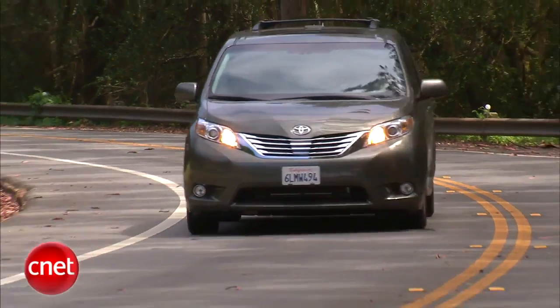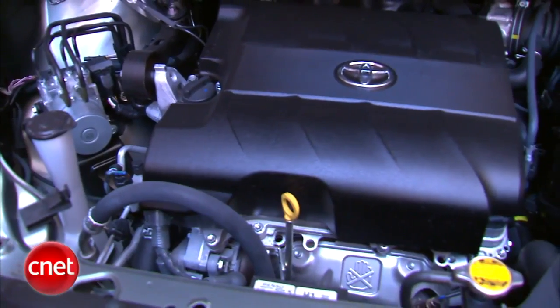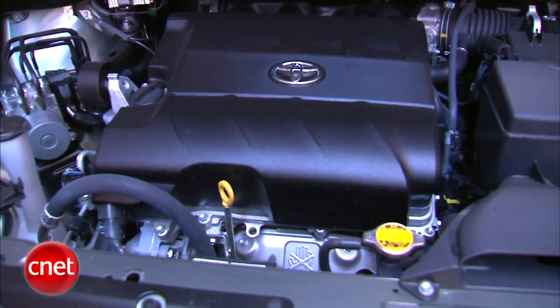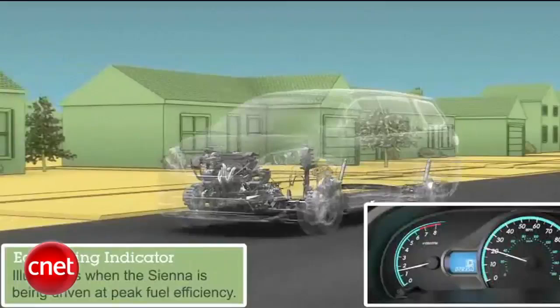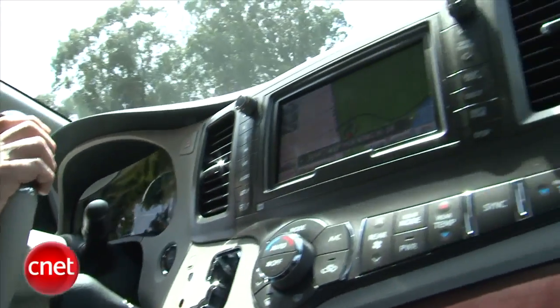The Sienna Limited comes with the V6 under the hood. 3.5 liters, naturally aspirated. Just a nice Toyota motor, 266 horsepower, 245 foot-pounds of torque, and delivering 18/24 mpg, which is as good or better than the other guys. There's a little eco light to remind you to go light on the pedal, and electric power steering to reduce mileage-robbing drag on the engine.